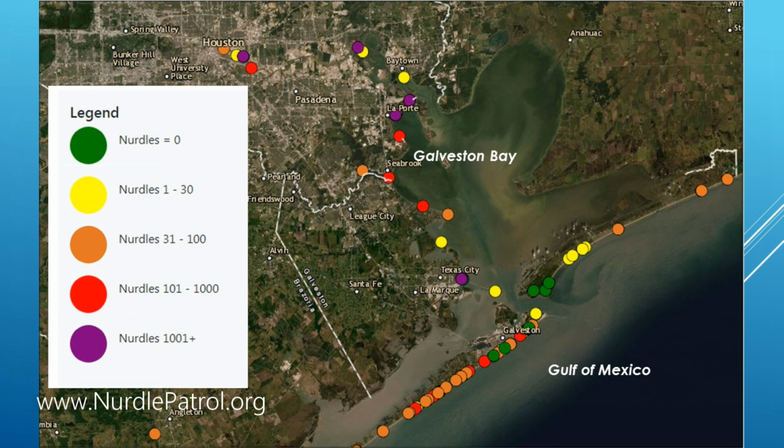And so if you put a map here of where the manufacturing facilities are around the Gulf of Mexico, this map would match up almost exactly with where those manufacturing sites are. Okay. Or where the highest concentration of pellets are.